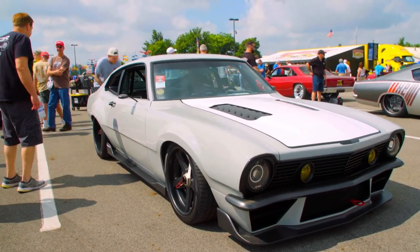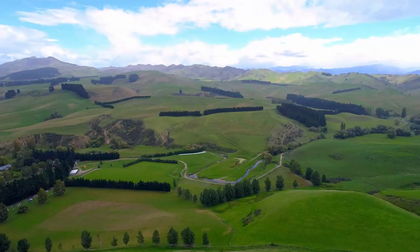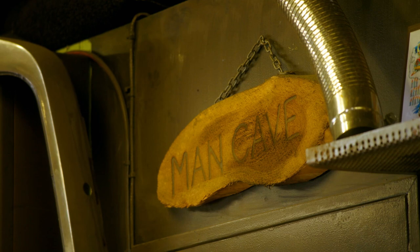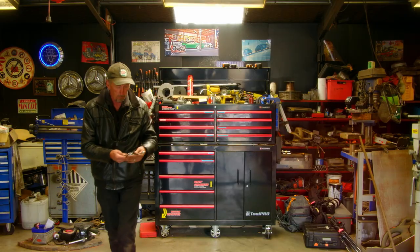From a slick show winner to a rusty looking rat ride. I don't like to copy what other people have. I like to build cars that stand out from the others. Brother, this ride is the definition of standout.